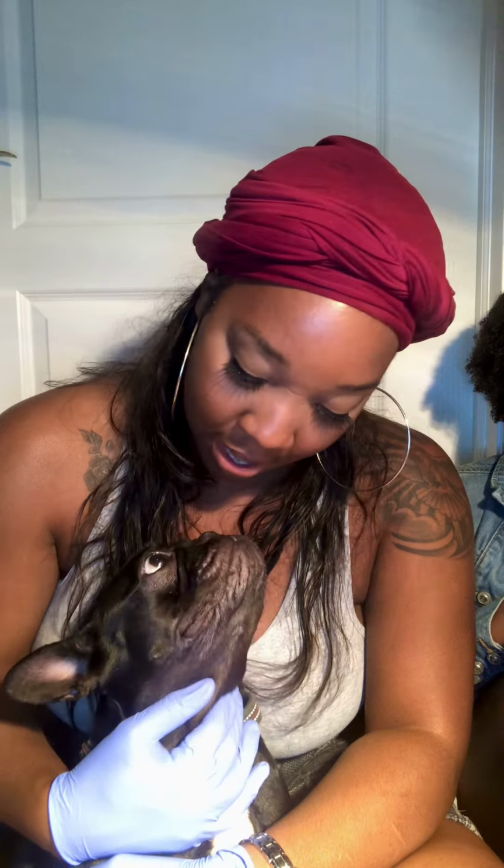Hello guys, this is G Lake Frenchies, and this is Zena right here, my baby girl. She is 16 months old, and she has had 4 puppies.